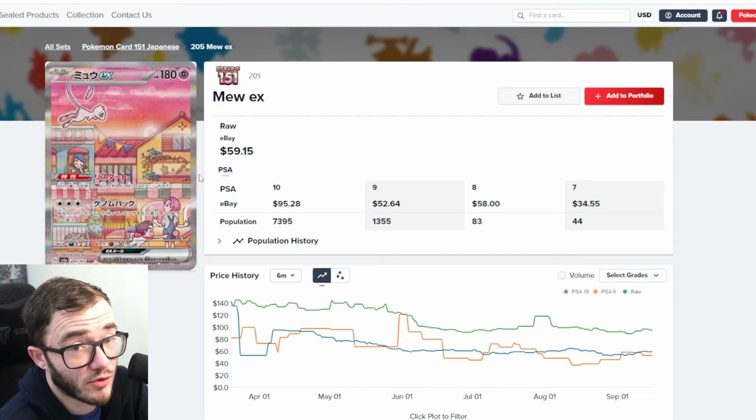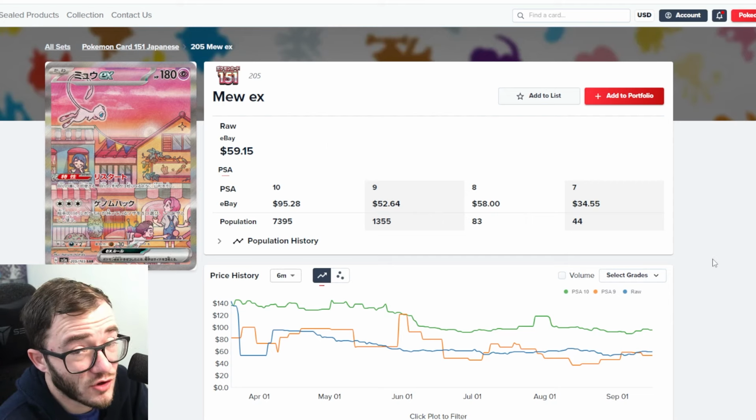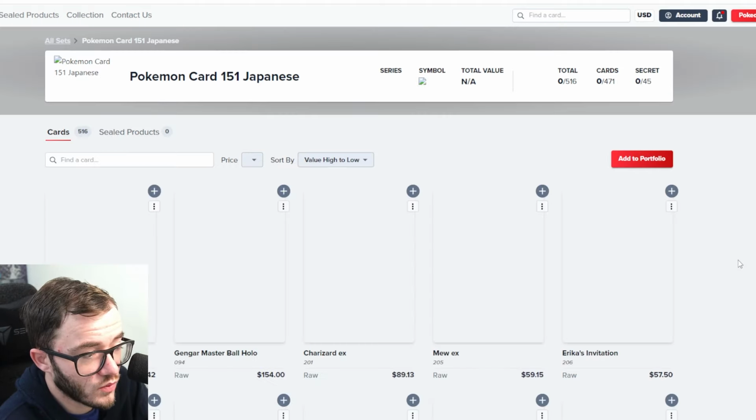Don't forget, this is not the promo. This is the promo in English, but it is in the set. $60 raw, $95 in a PSA 10. Not really worth it, to be honest. Just over 7,000, 7,500 graded. It has dropped quite a bit in the PSA price. It has dropped a fair amount, from $140 and now down to $95, below 100, which is actually quite crazy.